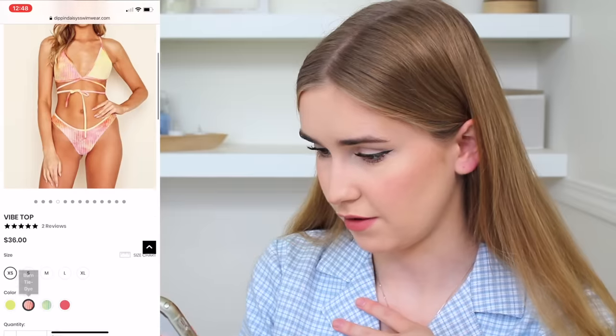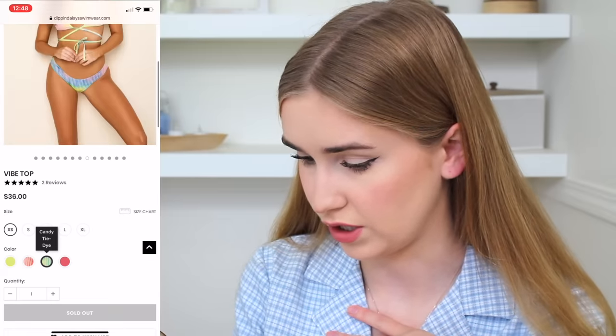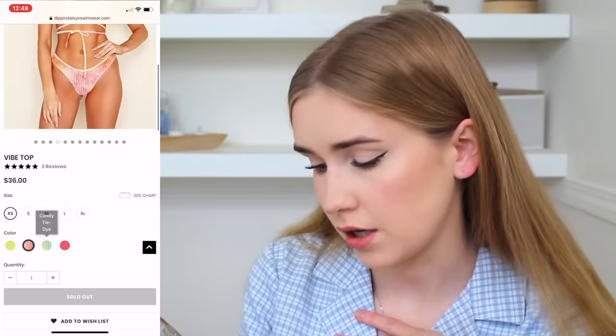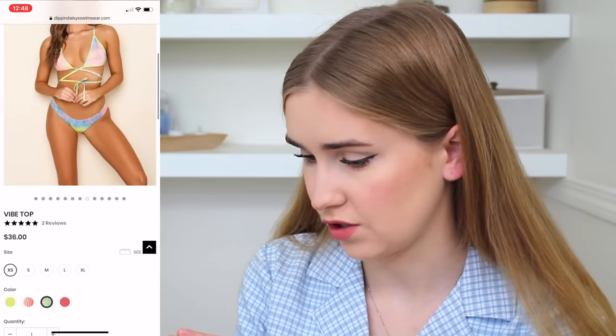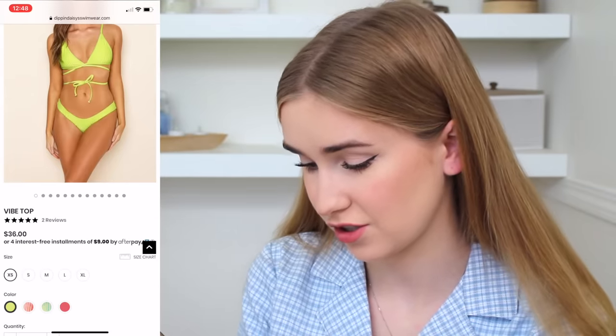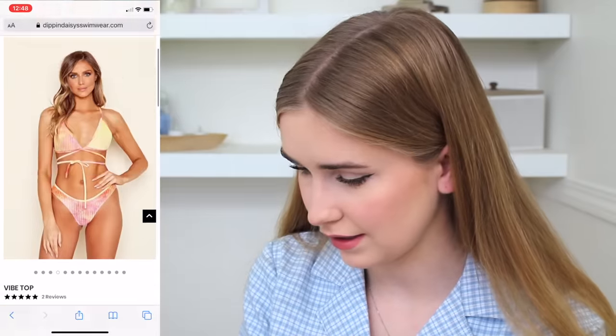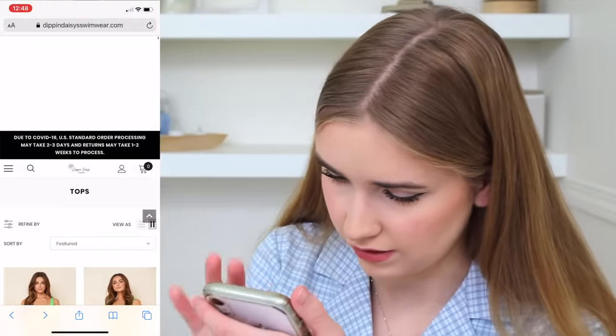Okay, so now we have a discussion to have. Which one? Candy tie-dye or burn tie-dye? I'm feeling candy tie-dye. So for the top, I'm gonna go with an extra small maybe. You know, not blessed up top. Okay, it's sold out. Awesome. Hold on a second. I'm upset instantly. Okay, so that's not available.